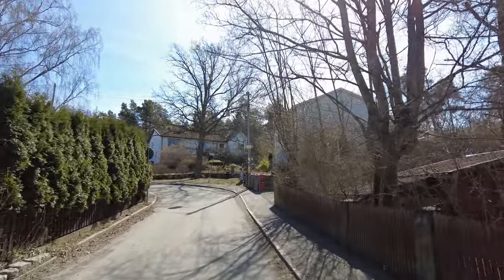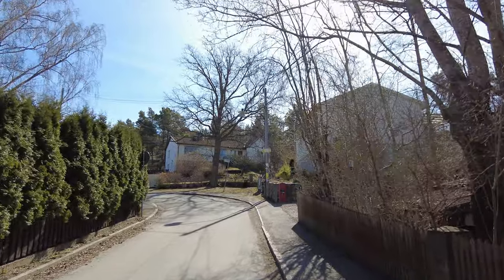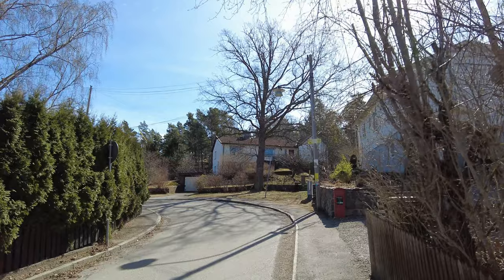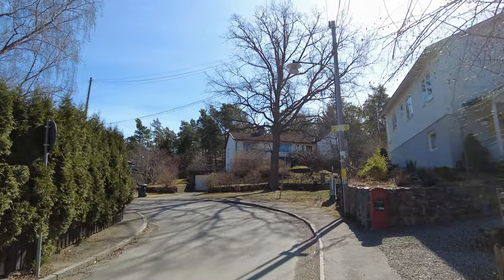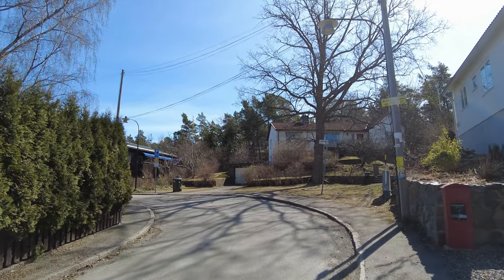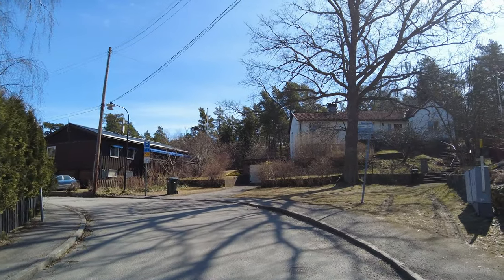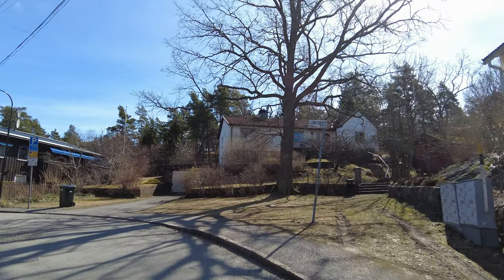I mean, I have been to Mälaren before, but never actually to this part. So we're just going with the flow. Oh, that's a big house.